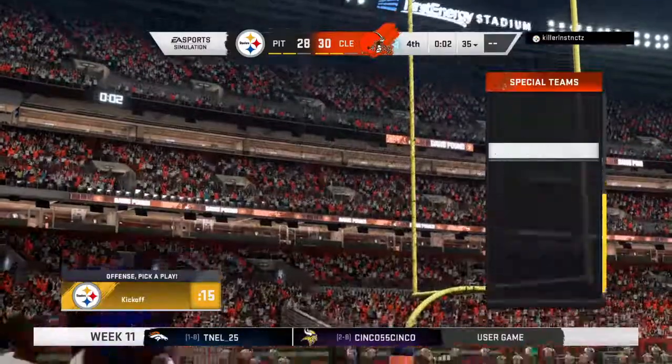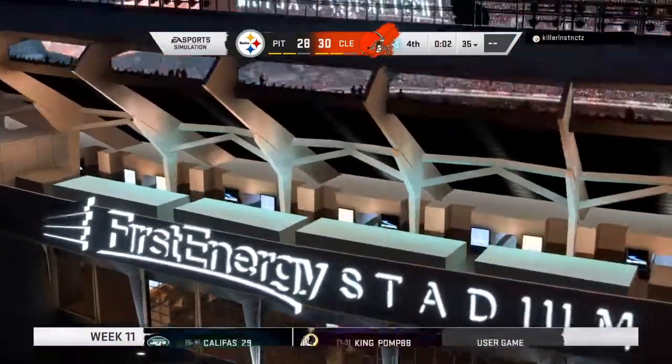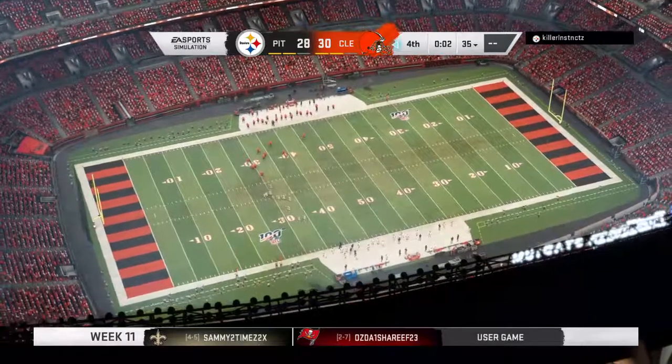He hasn't missed a kick all year. Why would he start now? That's a great question, isn't it? Well, maybe because that was the most nerve-wracking kick he had to attempt all year, but he knocked it through just like it was an easy chip shot.